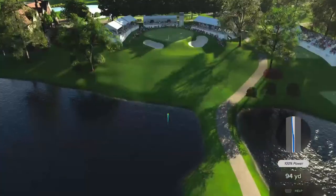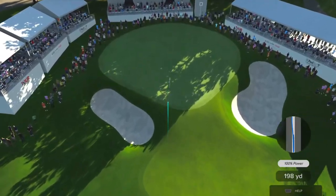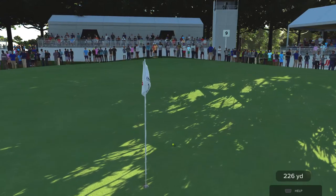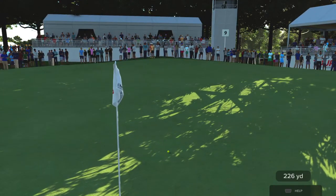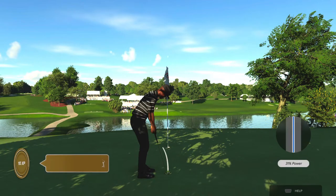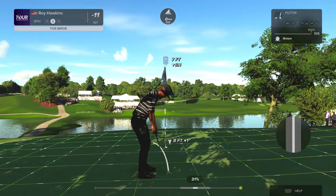Andrew. Opting for the hybrid, I think. Well, this one's right at the pin. Oh, almost had a hole in one, though. Well, take notes, folks. That's how you do it. This one here. Oh, my goodness. Back-to-back birdies, moving him in the right direction.